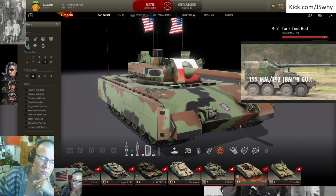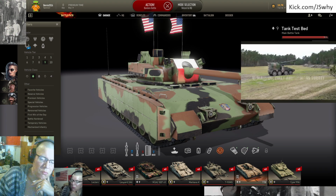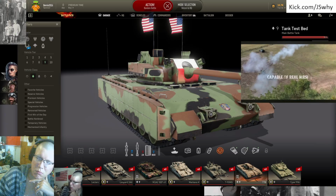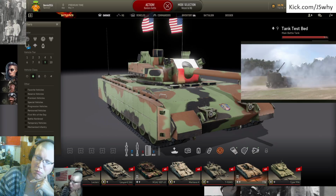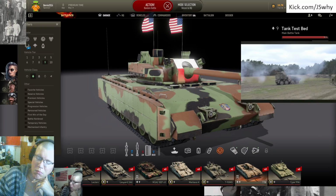There's even an option, as I mentioned before, of a direct laying capability using integrated optronics for precision targeting on flat trajectories, basically turning it into somewhat of a tank destroyer with 360 degrees of engagement. It is a 155mm tank if it wanted to be.